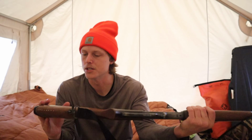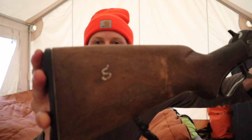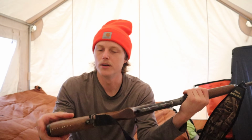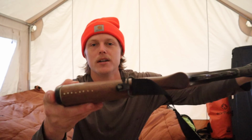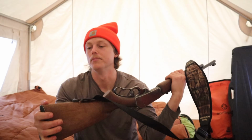Anyways, I wanted to show you guys this because it is, like I said, my favorite possession. My grandpa's name was Steve, so you can see there's a little S on the stock there that he put on there when he was a kid. And then at one point, I think he was keeping tallies of his deer, because there's notches in the stock as well. But he definitely got more deer than that, so he must have given that up at some point. But this is what I deer hunt with.